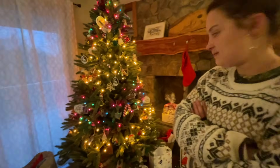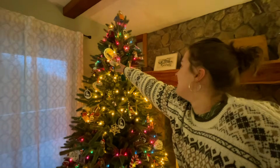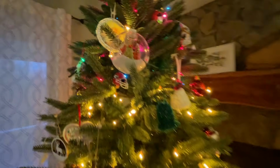So we've come over to Corey and Austin's to have Christmas with them tonight. You can see their pretty tree. It's just beautiful. It's like a little tree. And then they got... It's pretty. Let's see. I was with her when she got this.